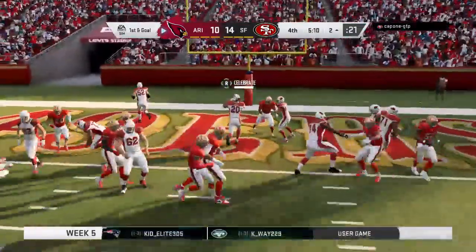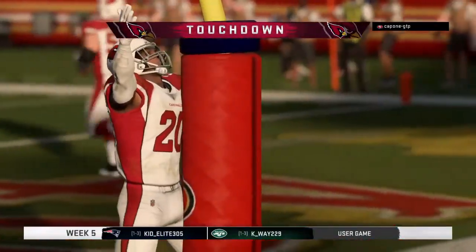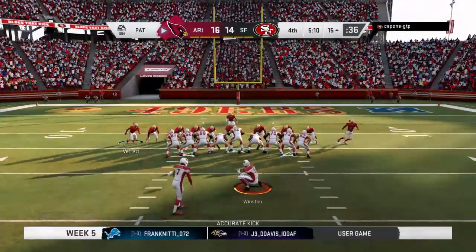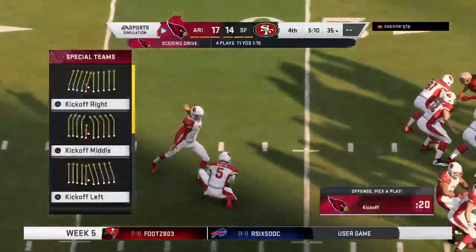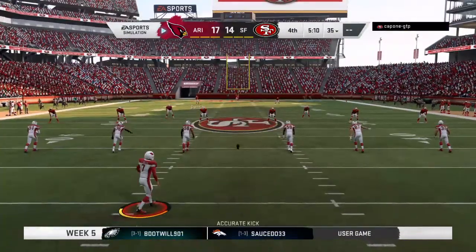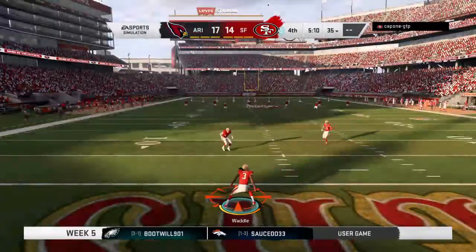It's 1st and he is in for 6. Touchdown, Cardinals. Derrick Henry, his 2nd touchdown of the afternoon, as his guys are able to regain the lead. Fairbairn good with the extra point, and it's now 17-14. So after the touchdown, here's Fairbairn now to kick it away.